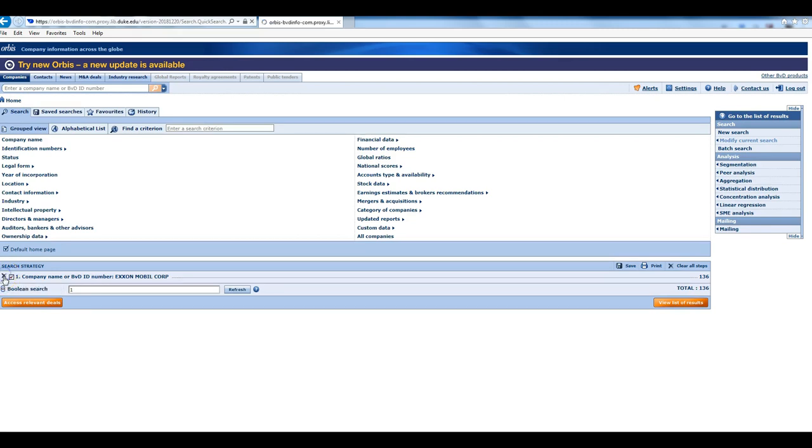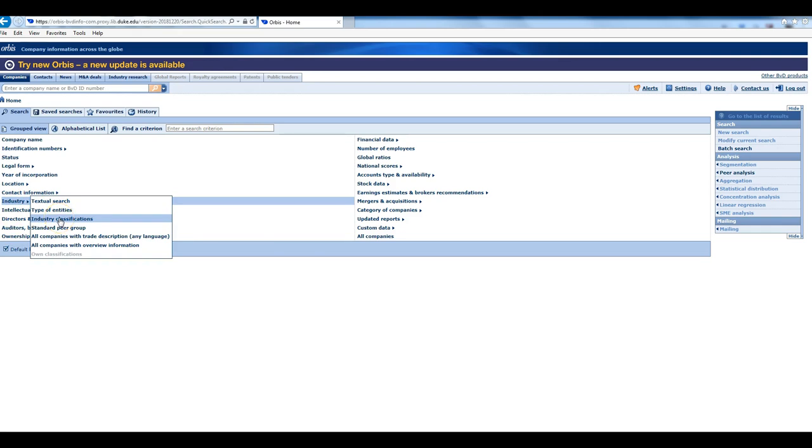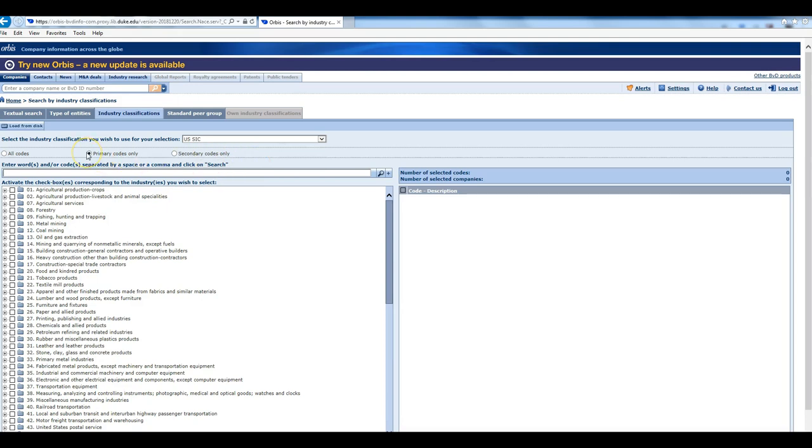I'm going to take that out of my search strategies, and I want to go in and create a list of companies. So today let's take a look at the investment banking industry. So I'm going to go to industry classification, and here they give us their NACE code. I'm going to use the SIC code. It's one that's embedded in my memory, 6211. And I also want to change from that being the primary code to all codes.